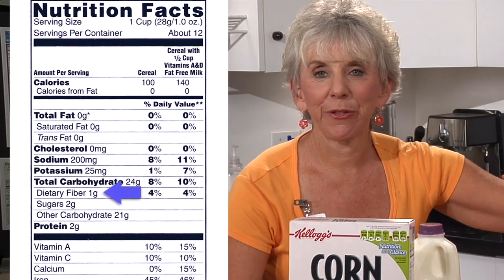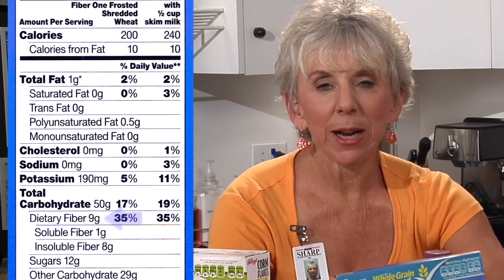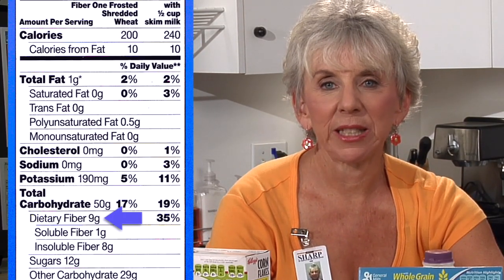On the other hand, we could look for a higher fiber cereal, Fiber One being one of the mother lodes of fiber. And here we could have 9 grams of fiber in the serving size, not 1 gram, and get 1/3 of the fiber we need just from the cereal alone.